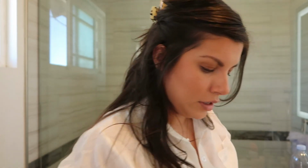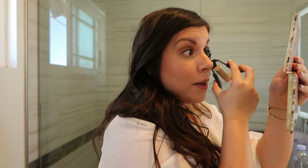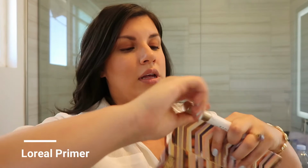Okay, then we are going to go in with mascara. I actually already have my eyelashes lifted. That's why they're curled. But I'm going to just go ahead and curl them a little bit more. I just did it last night and I really like it, but an extra curl won't hurt. And then I'm going to go with my Loreal Primer. I love this stuff.